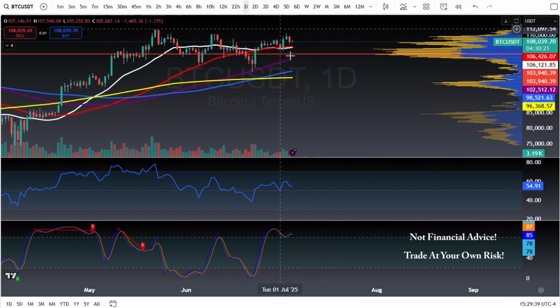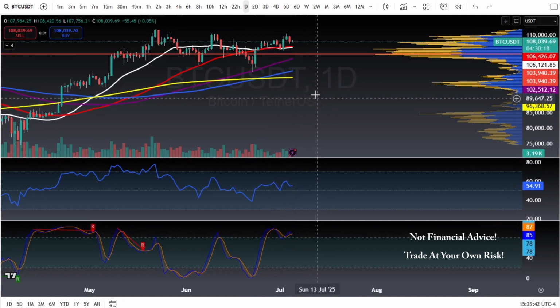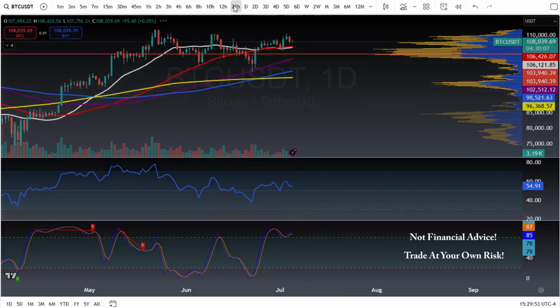As long as we could stay above the 15 to 21, it's going to be bullish. If we were to break this, then we would have some type of support here on the 80 moving average, which is at 102,512. So hopefully we don't get to see that.